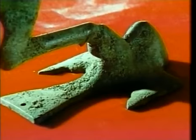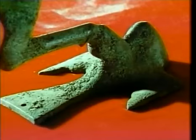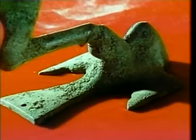The message is easy to read. Here was a horse that could gallop faster than the flight of the swallow. This was the kind of horse that rulers of those days dreamed about.